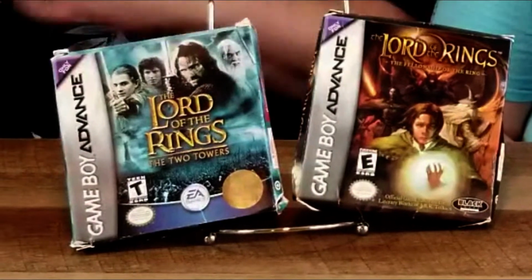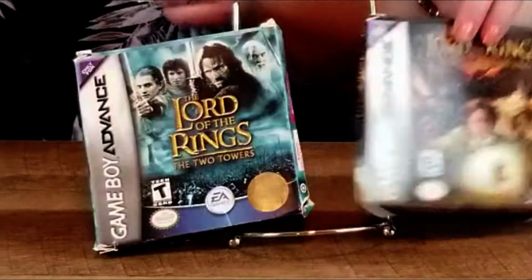Exactly. Now, fortunately, we did find some goodies, some boxed a little beat up, a little Game Boy Advance games. And even though they're a little beat up, you do have the box. I believe the manual is in there as well. Yeah, we got the manual and the game in this one. You might as well take a pop at it. And I think these were only $5 each.